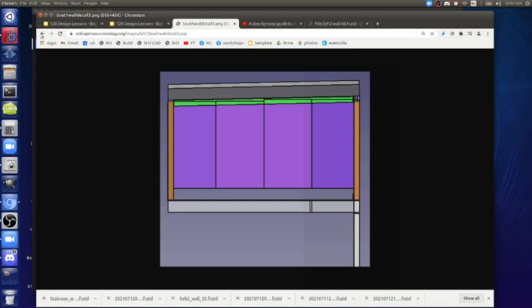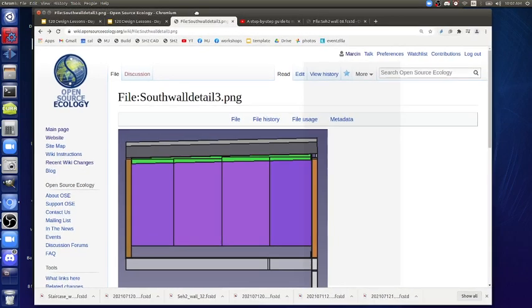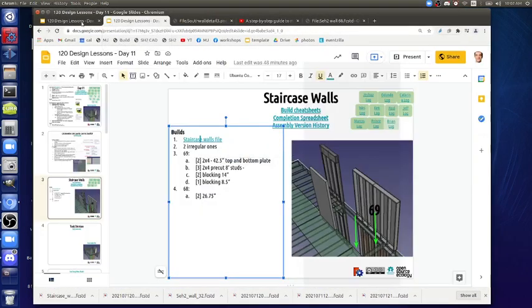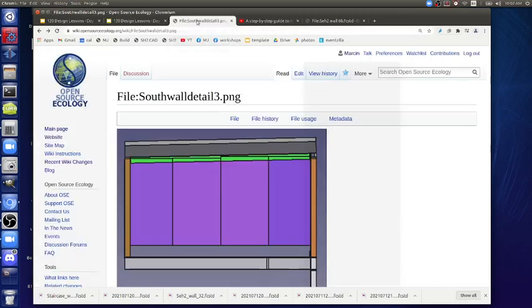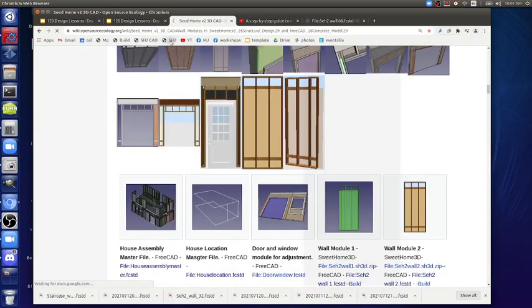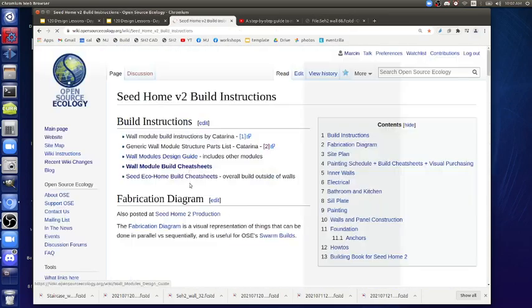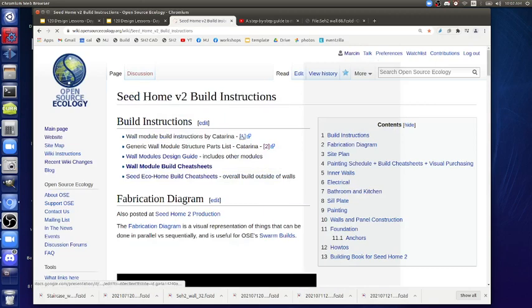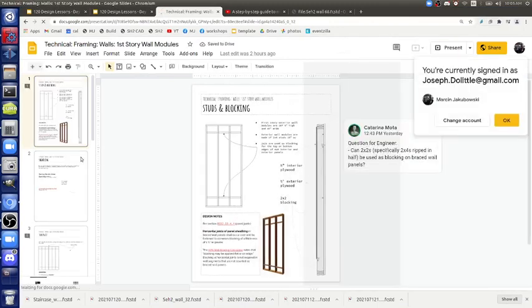Okay. Source of truth: if you want the whole concept, the technical Sweet Home file is the best, but it's probably missing little details. Does that kind of answer it? Because with the design, you have to really understand the design. Katrina did put forth another doc here, which I'll show you. Under build instructions, there's this first doc, wall module build instructions, as opposed to the parts list. So this one gives you a little more insight. You can't substitute for really understanding what's going on here.